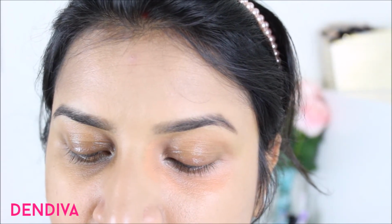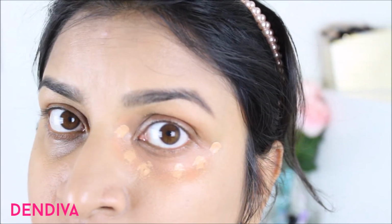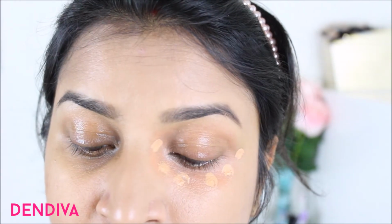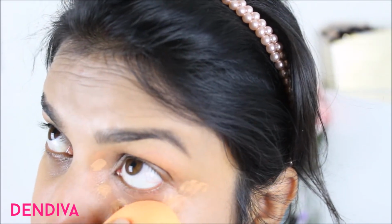So now moving to apply Shape Tape. It's very thick in consistency and very full coverage. A very tiny amount gives very full coverage. So I only apply a few dots. First I go in with a small amount and if needed I add on more, but initially I don't apply too much product. I will blend again with my damp makeup sponge.